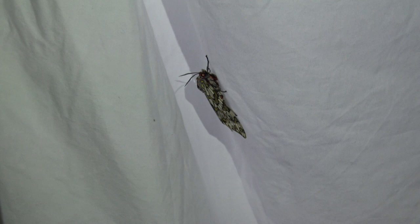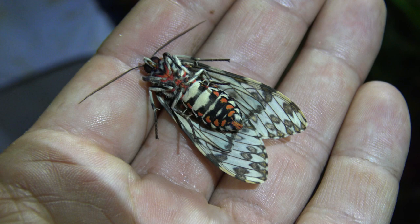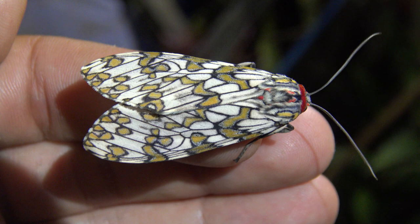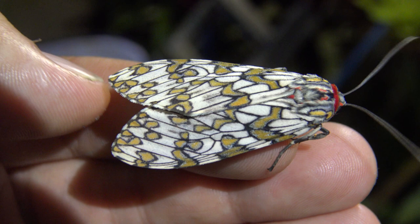Oh my gosh. This moth right here is just utterly fantastic. It's a species of tiger moth. Looks like a Hypercompa. Oh my god, the color. Oh my god. This is so beautiful. I'm so happy right now. Look at this explosion of magnificence, of color. What a fantastic animal this is.